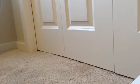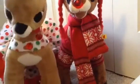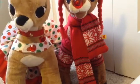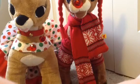I'll be reviewing two of these at the same time. So this is Rudolph and Clarence. Okay, Rudolph, I have to move over there for a little bit so Clarence can fit in. Okay, there we go. There's Rudolph and Clarence. I got Clarence at Disneyland for vacation. I had to come back here to my Snowy Land where I live.